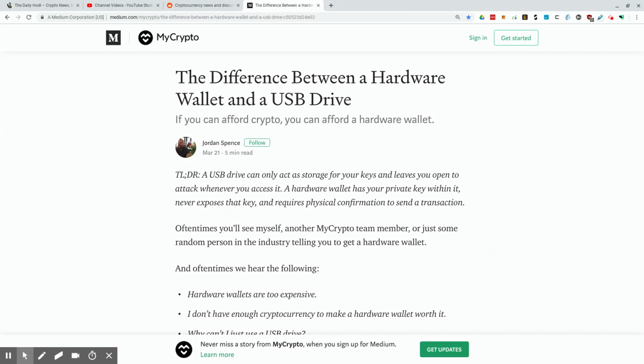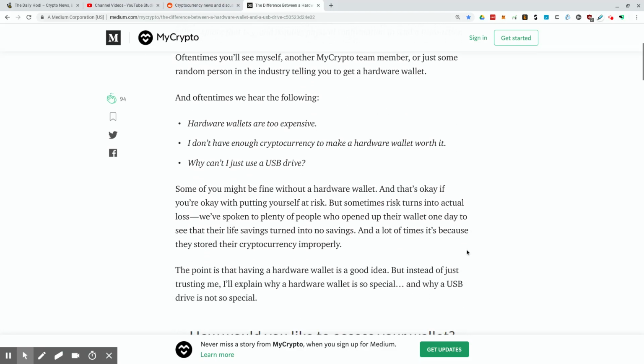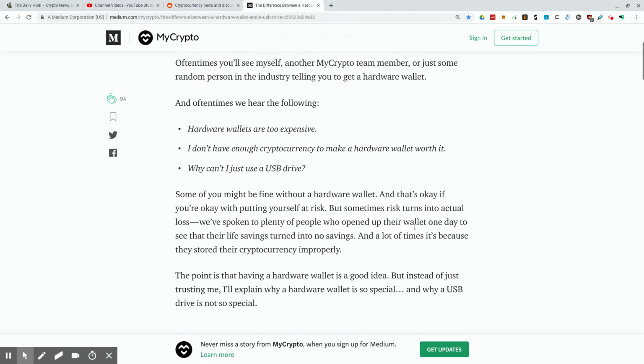A lot of people in the crypto space are always confused about hardware wallets and why they should be used. And this article actually goes over not only the differences between a hardware wallet and just using a USB drive to store crypto, but actually the reason behind why you should use a hardware wallet to begin with. So I'm going to go over this really quick and comment a bit as I go through it.